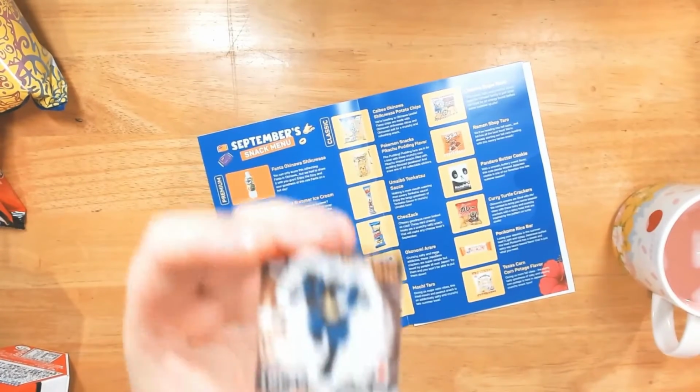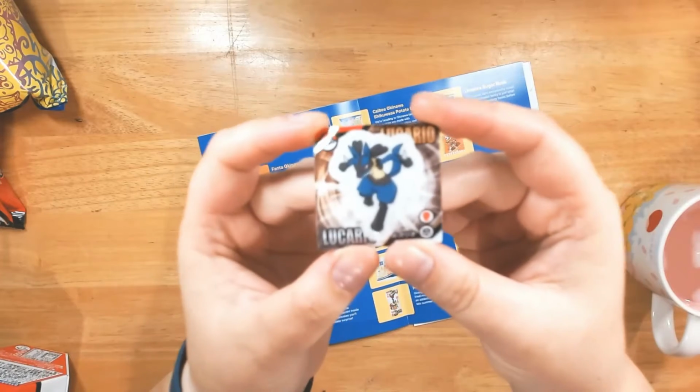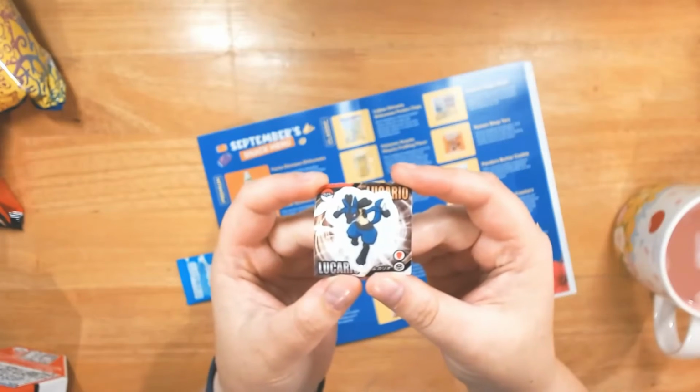So as you can see, trying to get it to focus, but not really focusing that well. There we go. Lucario. I really do like Lucario, so I'm excited about being able to stick it on something. But part of me wants to just keep it in the packaging, just because it'll keep it in better condition. But we'll see where it goes from here.